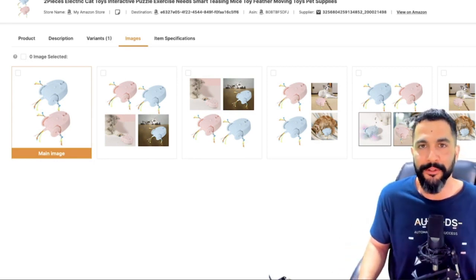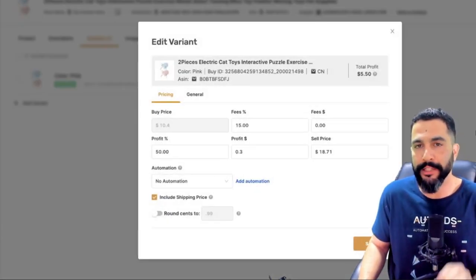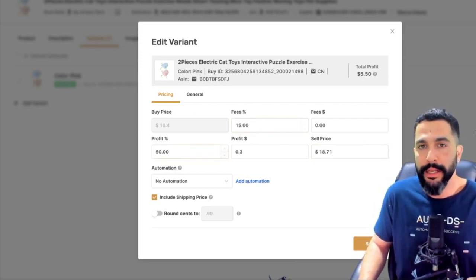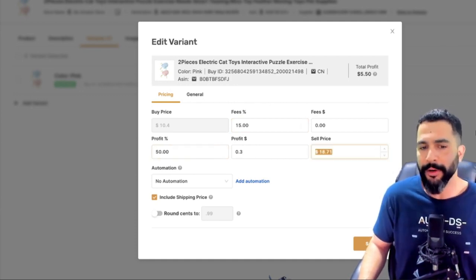In the variants tab on AutoDS, I'm going to click on edit just to edit the price for this product. It's being listed at $18.71 using the 15% break-even fee that I showed you guys that I set a few minutes ago, as well as the 50% profit margin that I want to keep with this product. But I don't have to sell it this cheap.